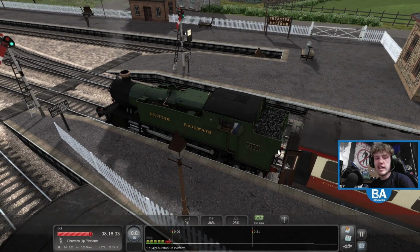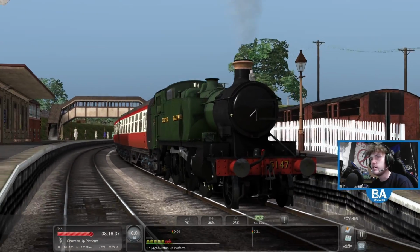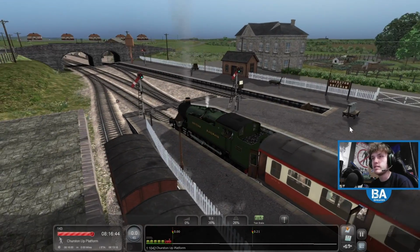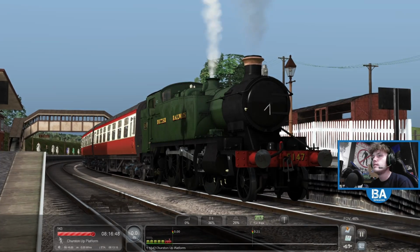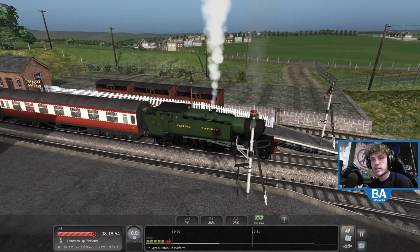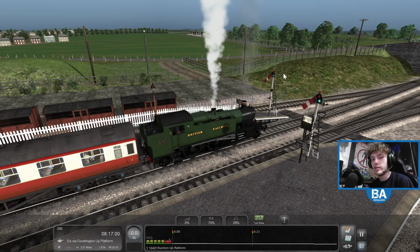And I think it is TS Pro as well. I think it's TS Pro, so you do need to know what you're doing to operate. Well, basically TS Pro literally just means it's one of the better DLCs. Uh-oh, there's a safety valve going off. Right, how long we got? 17 past, so that is 7 seconds. There you go. There's another long one at Paignton, passing at 8:27.